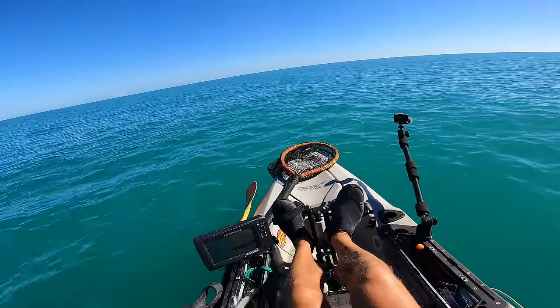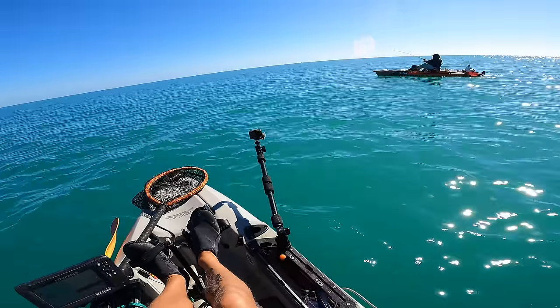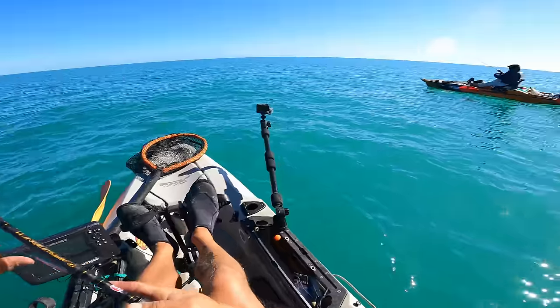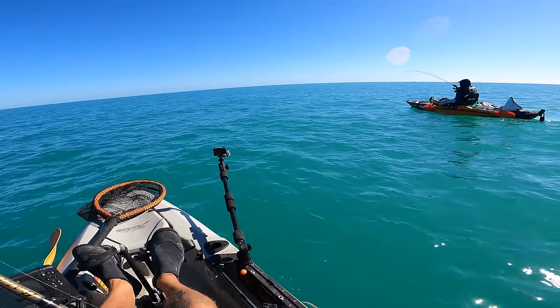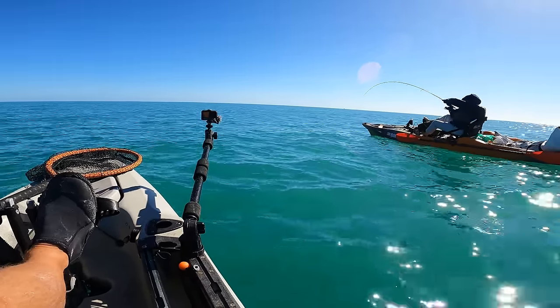I think I'm gonna have to bring some bad news, what I think that is though. Maybe not. Keep it tight, keep it tight. Get on him. Keep going. And you're gonna have to be ready to go whichever way around the front of your kayak he goes.